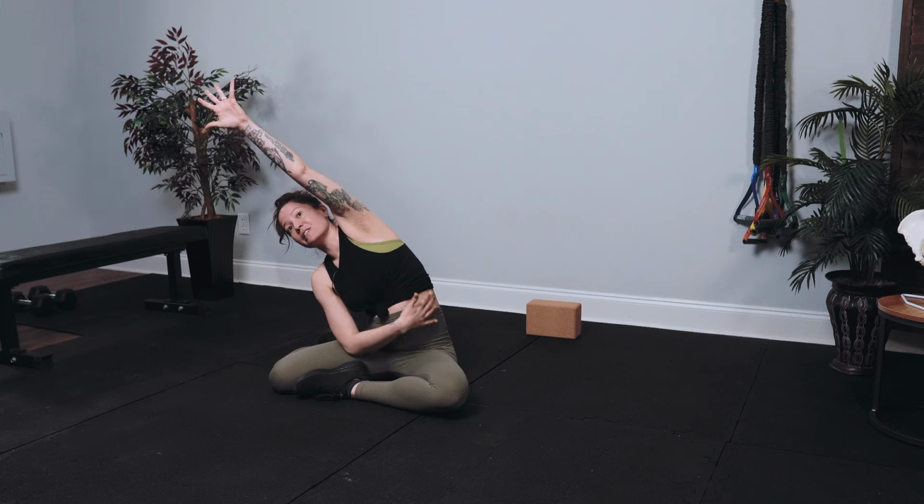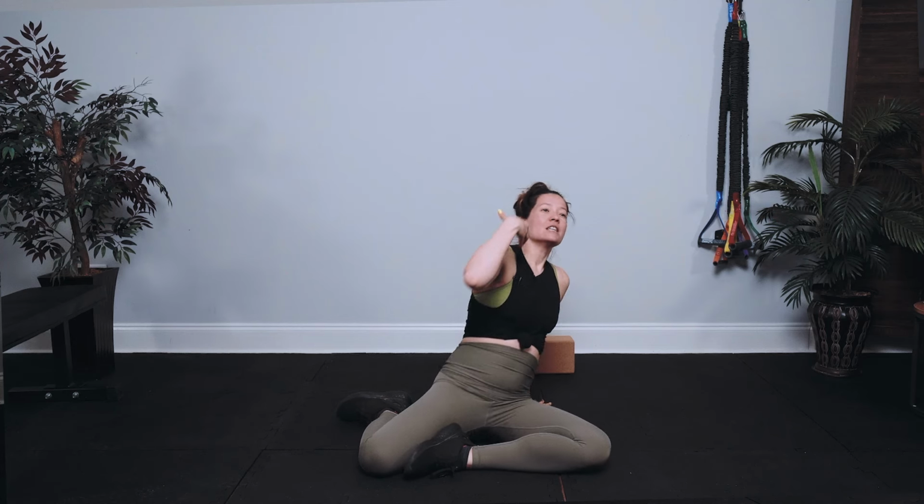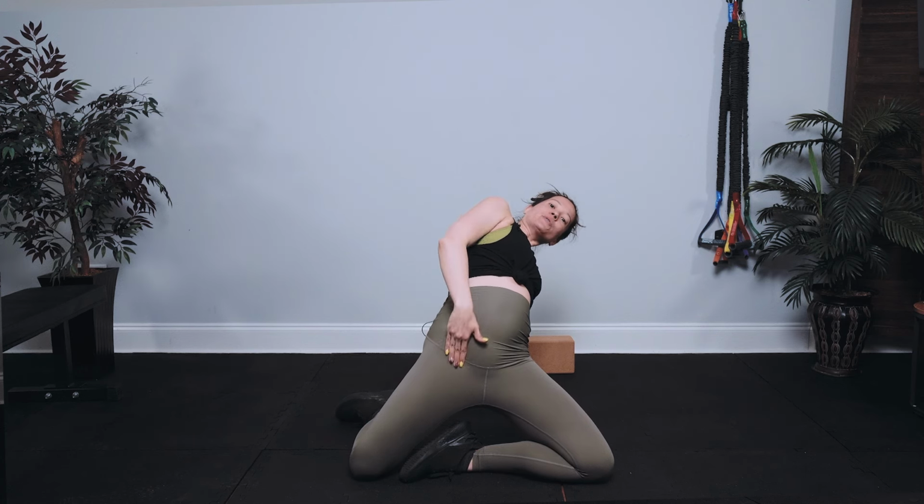So come to find the side body opener to release side body compression that may be influencing round ligament tension. And then placing the hand behind you to find a release to that hip flexor to release tension in the general area that the round ligament is in.